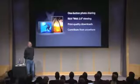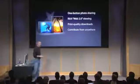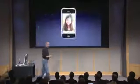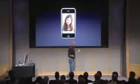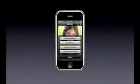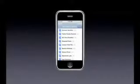It's really, really nice. So you can contribute photos from anywhere. And it's a great iPhone experience. So you're out with your iPhone and you snap a shot, right? Well, now, when you decide what you want to do with that picture, we've added Send to Web Gallery to the iPhone.